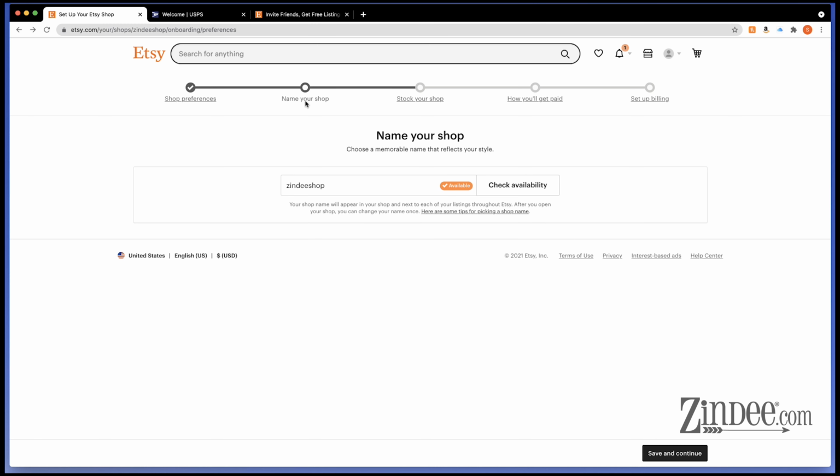It's going to bring us to name your shop. Here, I'm just putting Zindy Shop for now. You can always change this later. A couple tips as far as naming your shop. Don't overthink it. Just something that's easy to remember, and don't misspell things or do something that's super hard to tell people. Because the whole purpose of it is so that you can tell people how to find you, and then they can look that up and find you.